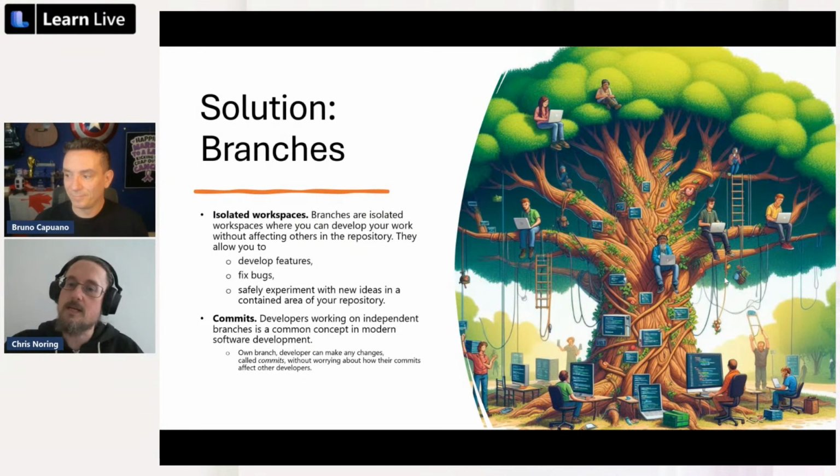So imagine that you're now sitting in this lovely looking tree, right? And you see how developers of all shapes and sizes are sitting on their own branch, and they are coding in isolation. And that's exactly what branches are. They're isolated workspaces that allow you to build features, fix bugs, and experiment. If you want hot pink as a background to your pizza site, you do you.